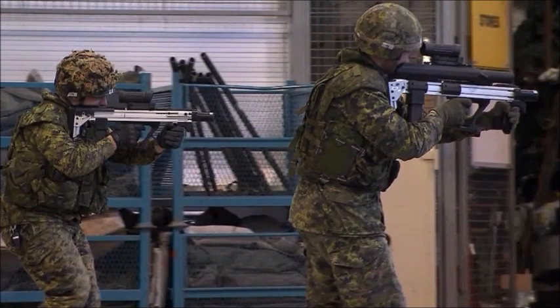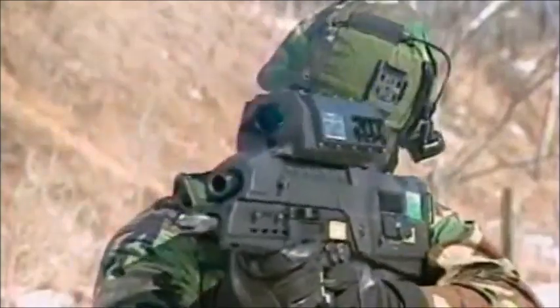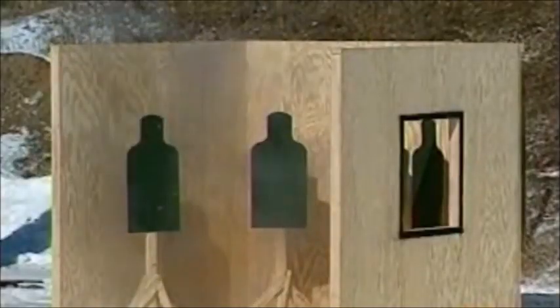Now this is basically the Canadian equivalent to the XM8 and the XM29 series of multi-purpose modular assault weapon systems that were developed by the US back in the late 1990s and early 2000s, except this weapon system was developed in the early 2010s through mid-2010s, between the years of 2009 and 2015.